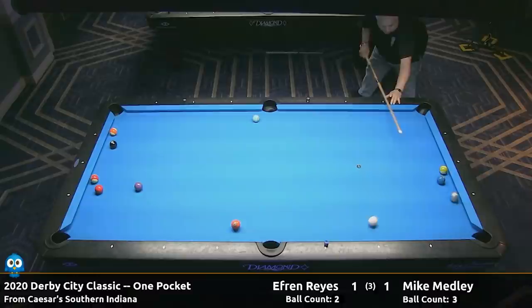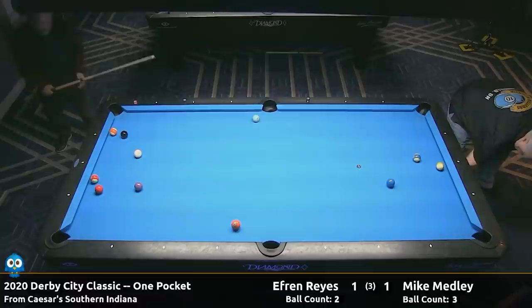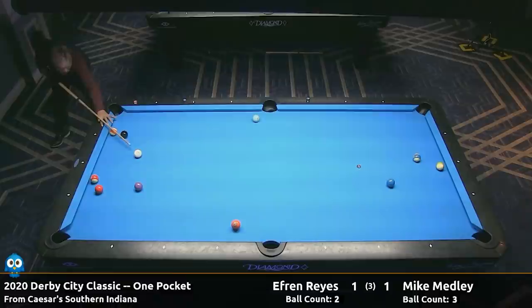Oh, he played the stun there to try and get up there. And when you play that, you're hitting much harder rather than running it with English. And therefore, if you catch one of them full, well, you lose the speed of the object balls. But there was something there that Mike really liked, the way it's laid, so that's why he played it that way.